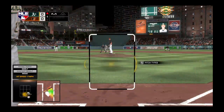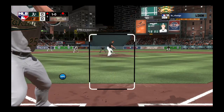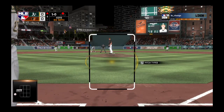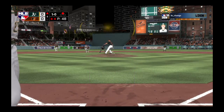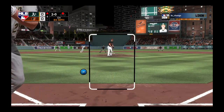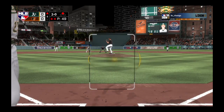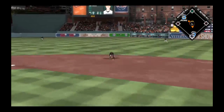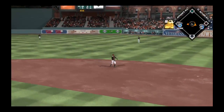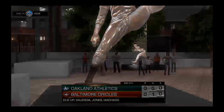Next up for the A's, Stephen Piscotty. He'll look to bounce back after striking out his last time up. And he'll try to crowd him there to start the at-bat. It's 1-0. That misses. 2-0. Here's the 2-0. Sent on the ground out to second. Schoop has it. Throw to first will get him easily, and the side is retired.